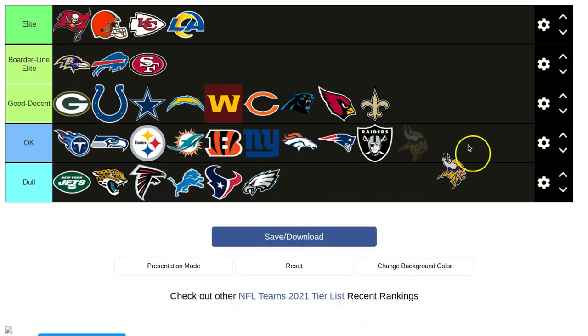The Vikings, which is the last team on here, I think their secondary got better. I do like their secondary lightweight. I like their skill position players. Their offensive line could definitely be better, but I like their front seven. So I'll put the Vikings in the good to decent tier, guys. But this is my NFL rosters tier list of 2021. My top four or top five rosters.